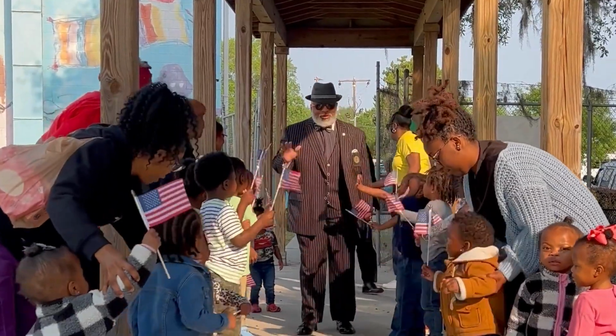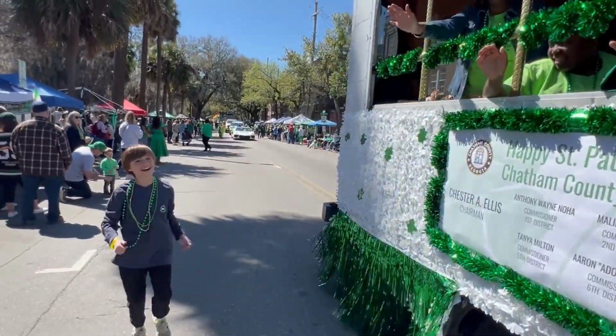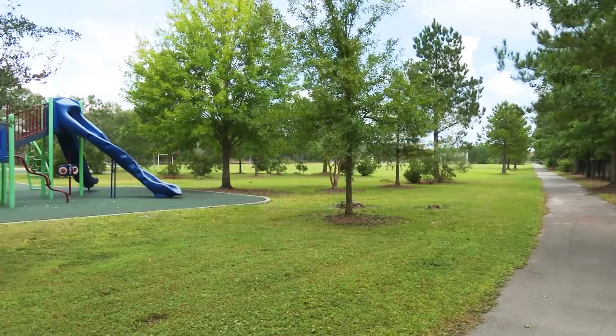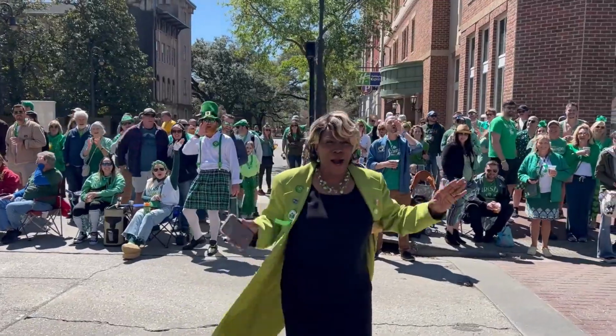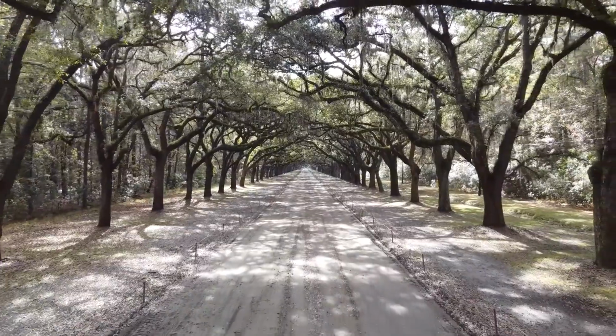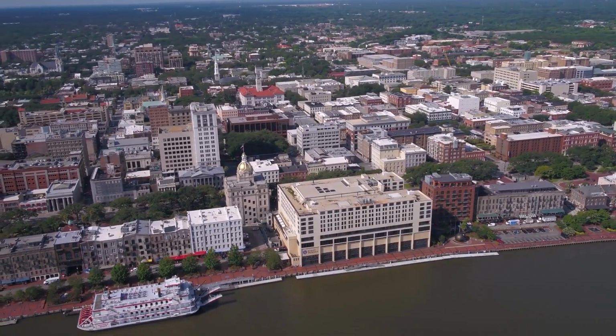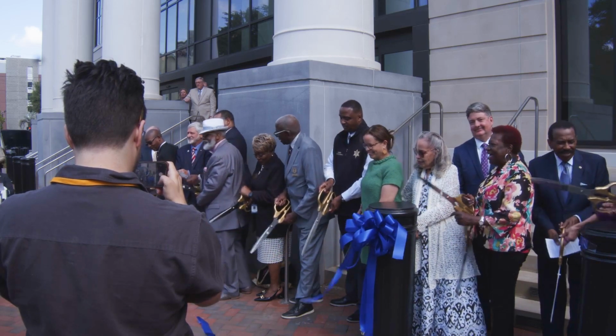At the end of the day, we're all residents of Chatham County, and we all want the same things: safe neighborhoods, reliable services, clean parks, and a thriving community. These are the principles at the heart of our budgeting process, making wise investments to improve the safety, economy, and overall quality of life for all residents of Chatham County.